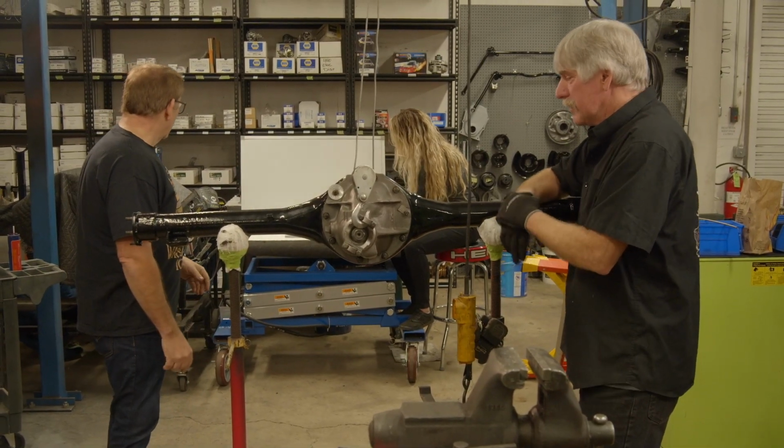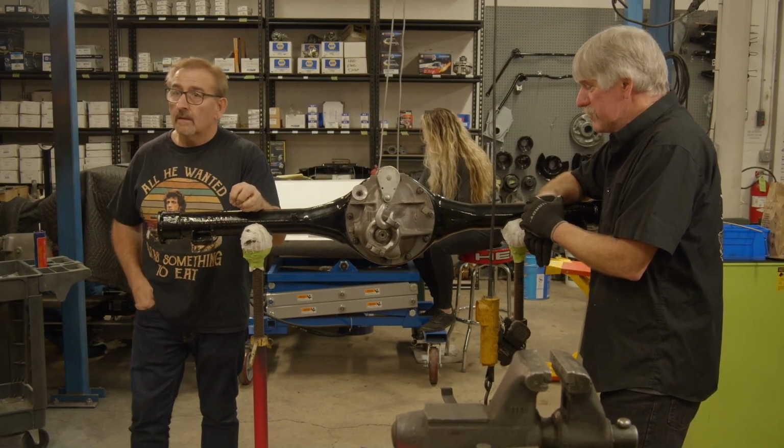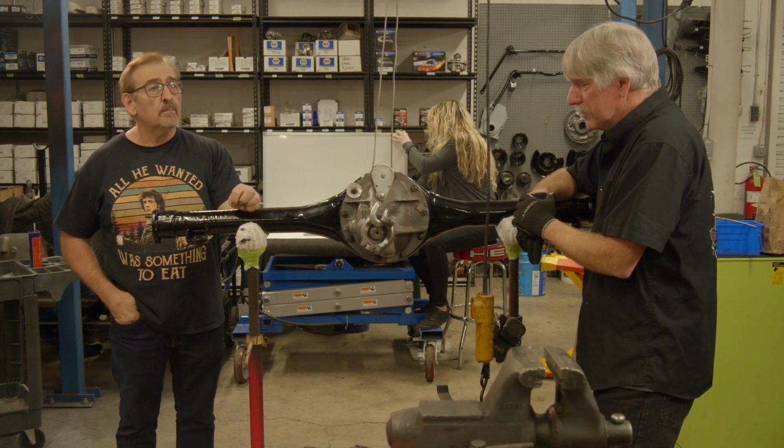Allysa, are you writing this down? I'm trying to keep up. I've had 2 things already, so it could get overwhelming. So axle housing, and what else? Pumpkin. Dougie wants to call it a pumpkin. I'll know what he means.